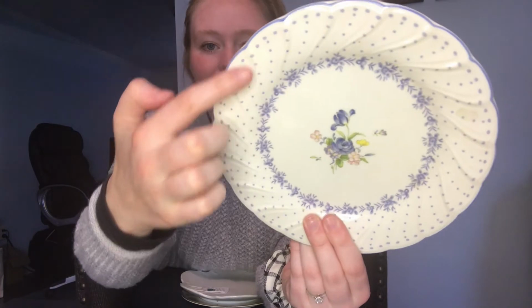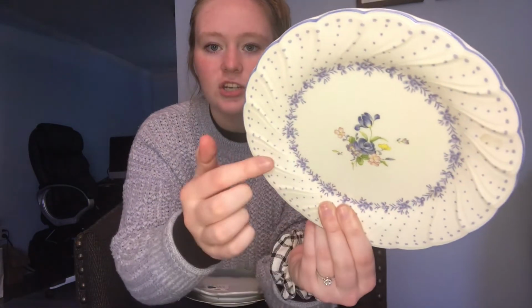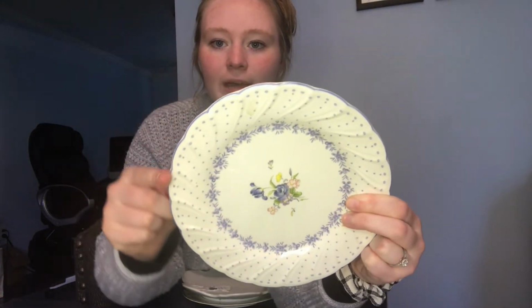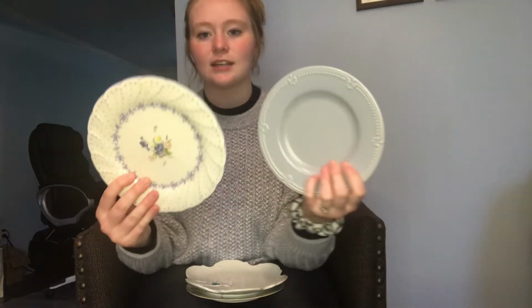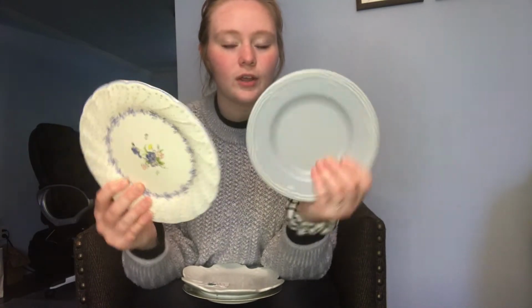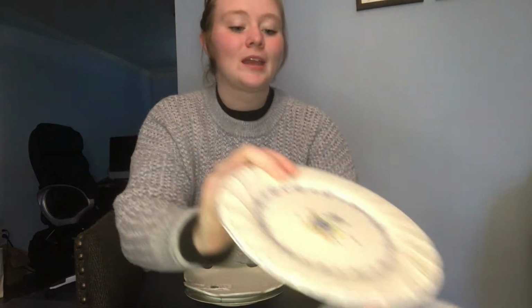So I have this one that's a little bit more ornate. It has a texture. Do you see those raised bumps all around the edge? And then it has the purple dots and a purple scalloped rim. And then purple flowers in the middle. And again, it's very similar in color to this. It's not a purple. It's more of a periwinkle, almost bluish purple. So I thought those would look super pretty together. And that's definitely one of my more decorative plates.